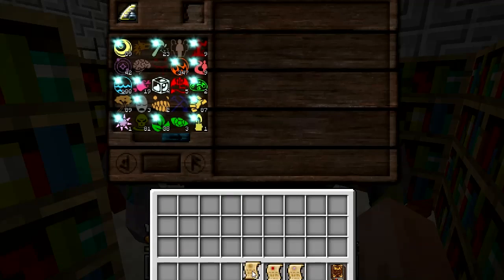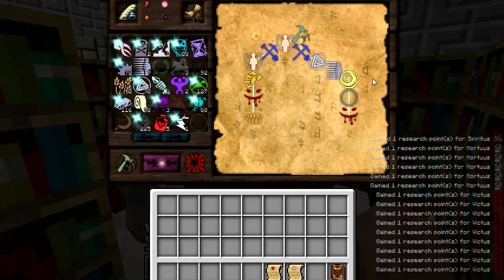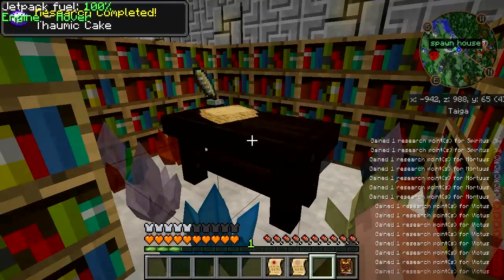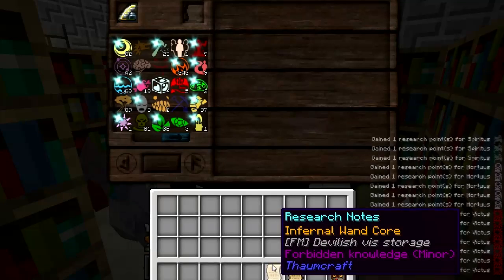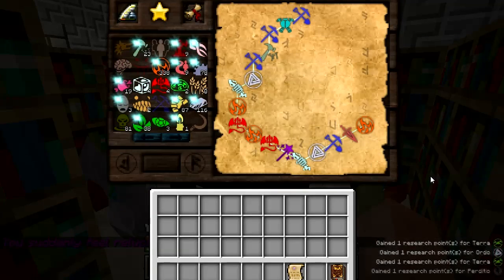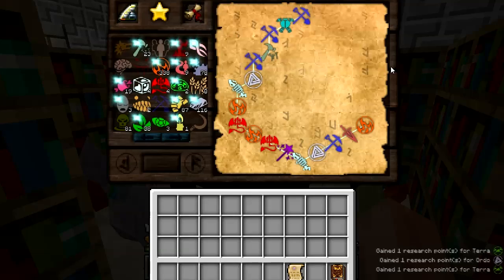Next up, Thaumic Cake. And the solution I found for Thaumic Cake. Infernal Wand Core. More forbidden knowledge. And I found the research here for the Infernal Wand Core.